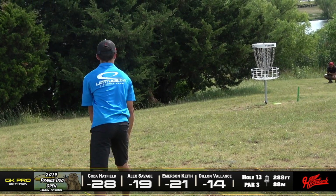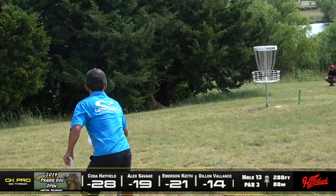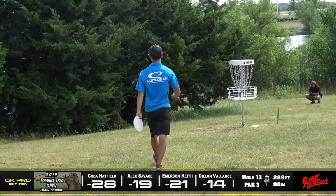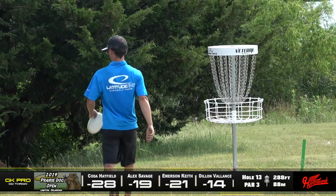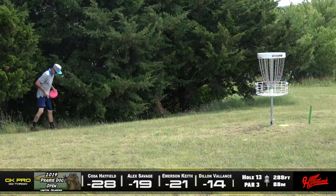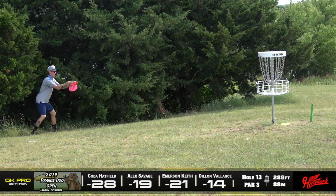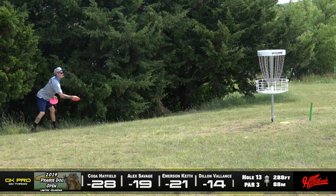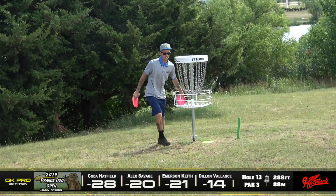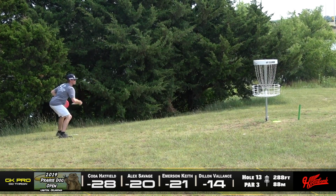And here he is from about, I'd say 35 maybe? Just outside the circle. He is needing this. Just didn't quite commit to it, a little bit too low. He's definitely not happy about that. He's just going to go ahead and tap out. He'll stay at 21 under par, and this is going to be Alex to move within one stroke of Emerson for second place. Very nice. I'm curious what his inside the circle percentage is this tournament. It's got to be like 85 or better. Yeah, it's got to be pretty good, for sure.